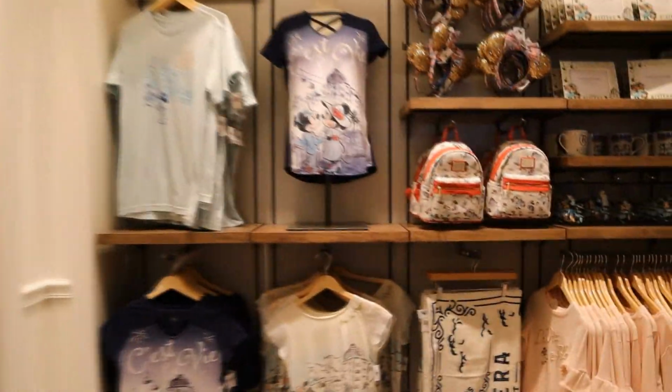Shirts over there, a variety of different types of headbands and dresses and backpacks and mugs. You can see this mug right here themed to the Riviera. All kinds of very cool stuff. We've taken a pretty good look all over the resort, and I love that dark and professional feel and the adult feel, but at the same time, not too professional, not too adult.